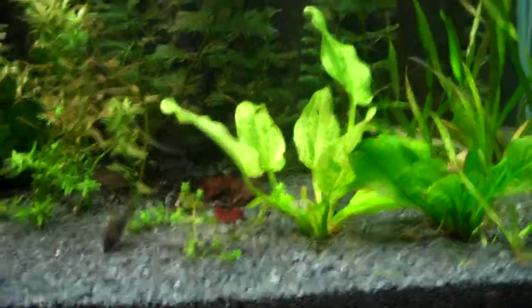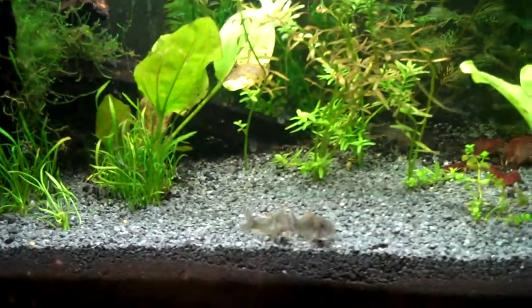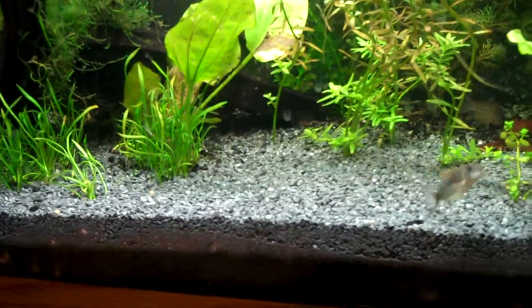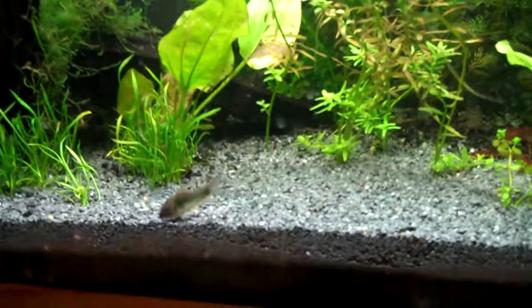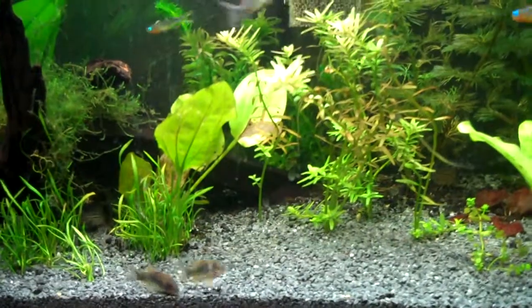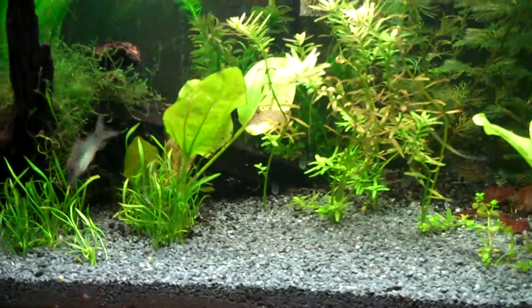But yeah, so color loss, like I said, and strange behavior. Maybe a fish that wasn't aggressive becomes aggressive. That one's kind of touchy, but it's more or less for peaceful fish. Also fish that become shy and timid all of a sudden. Fish that start hiding all the time.